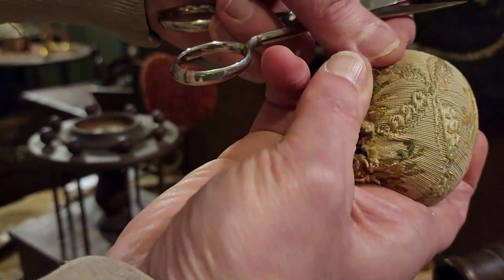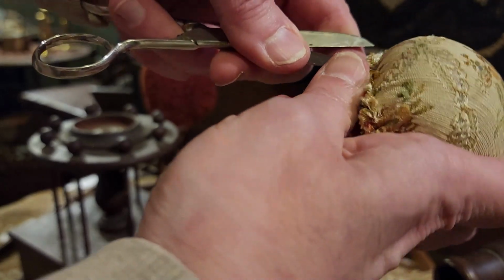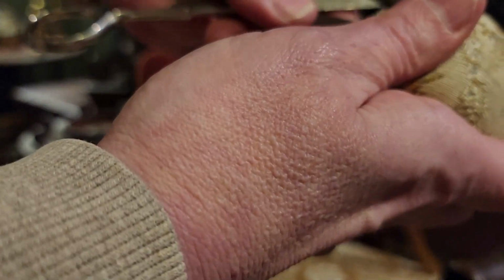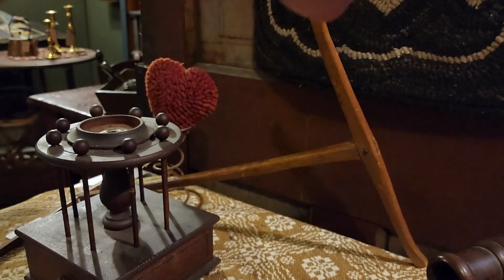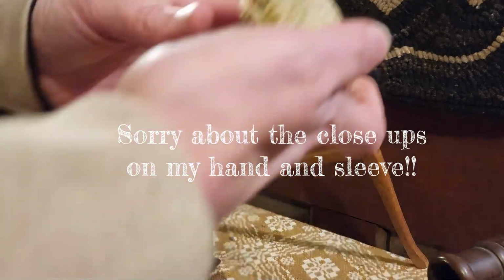Can you see way down in there, at that staple down in there? Let's get this one out and then see if I can pull enough of this open. I don't want to cut across the top because if there is something under it, I don't want to cut into it.